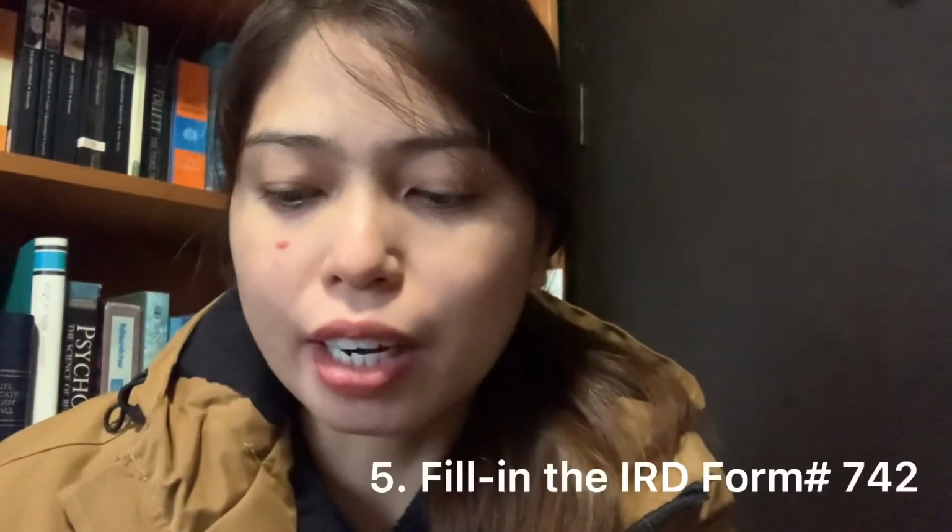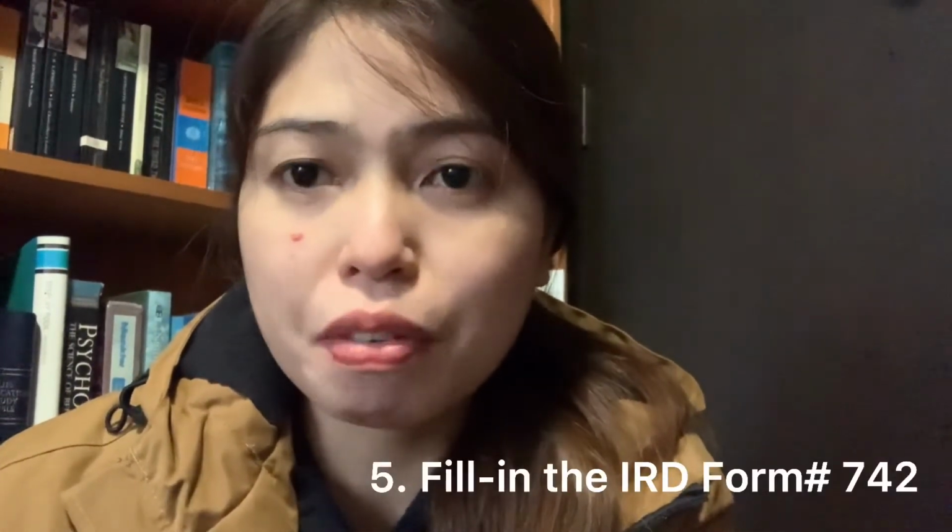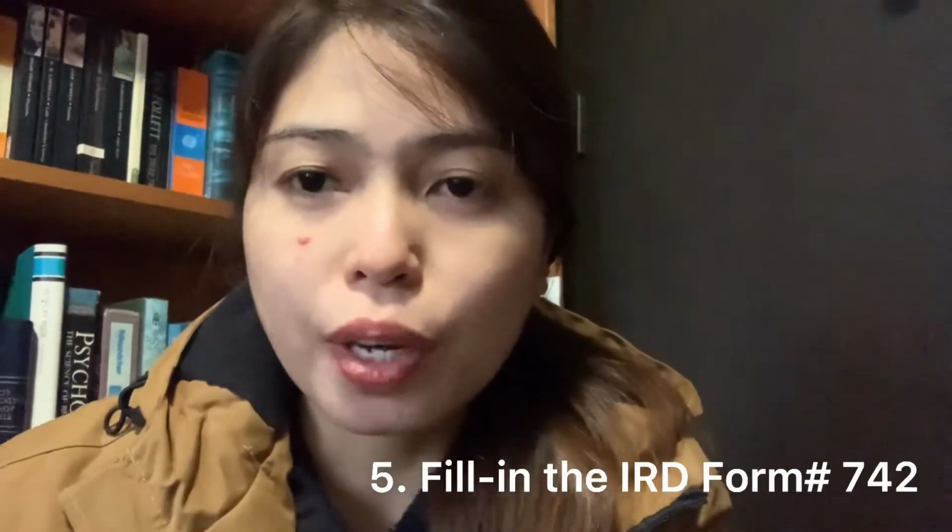And the last one is you need to fill in IRD Form number 742. You can download the form from the IRD website, or you can get it from the AA Center. But to save time, you can download it from the website and fill it in, and then bring it to the AA Center.